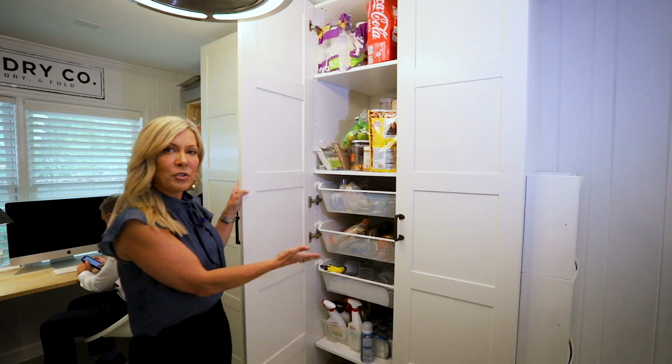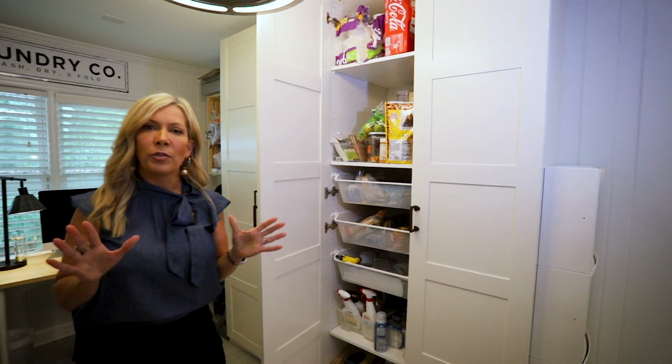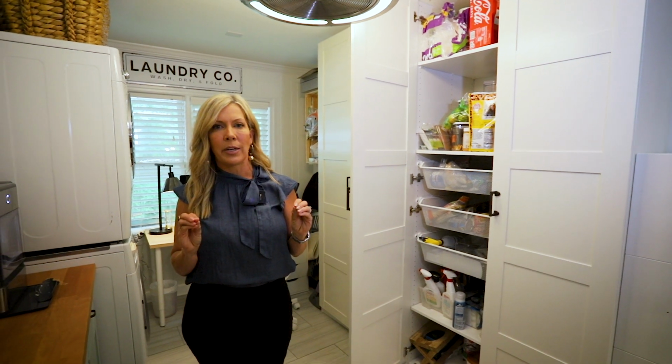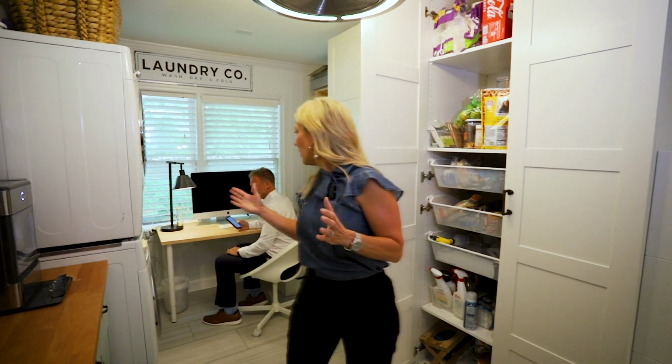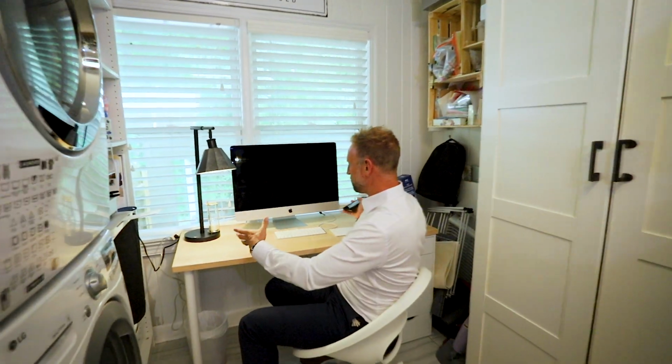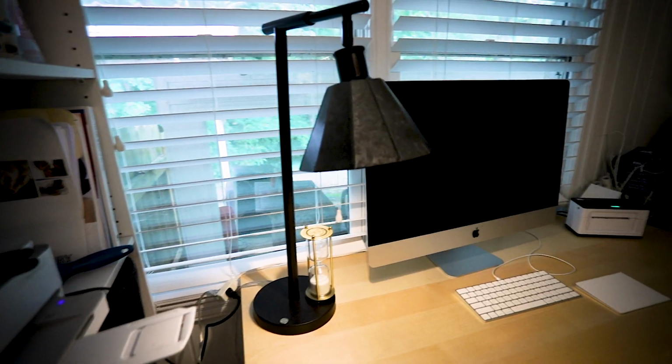We also have the pantry right next to the kitchen. A lot of older homes do not have this space. What we love about this is a major selling point. You have everything. You can even, who did we run into here? Oh, hey guys, I'm just catching up on some emails here. As we can see, we have a second office, which is awesome.